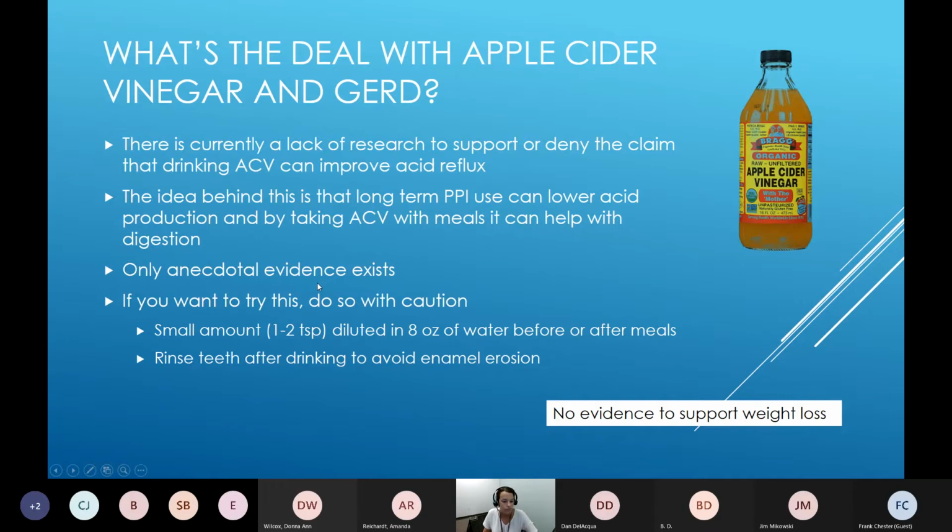Thank you. Rinse your teeth after drinking the apple cider vinegar as well to avoid enamel erosion. But overall, as a dietitian, I'm all about more holistic approaches to things, but do so with caution and don't take apple cider vinegar straight up because the acidity is.